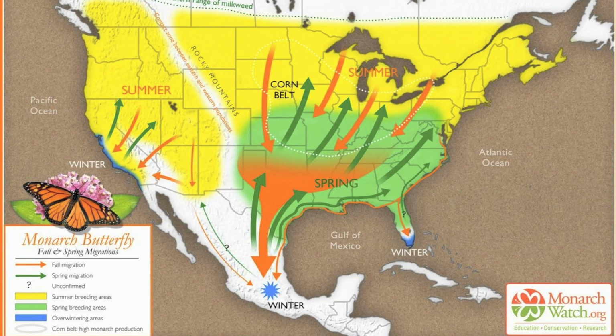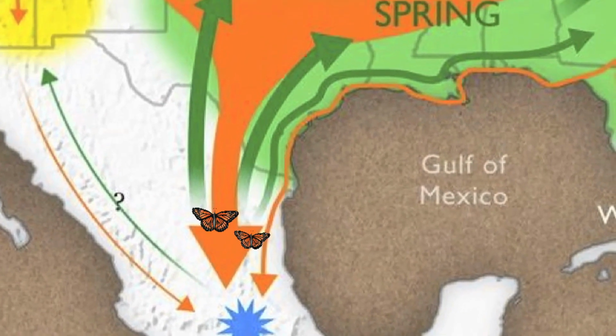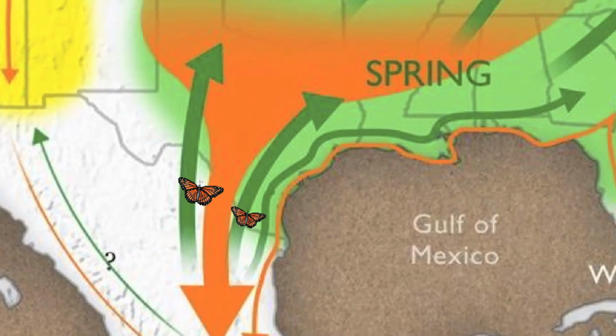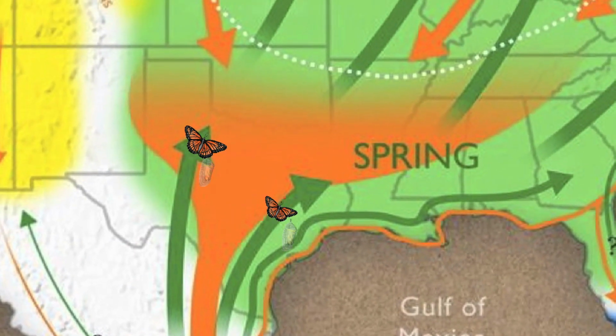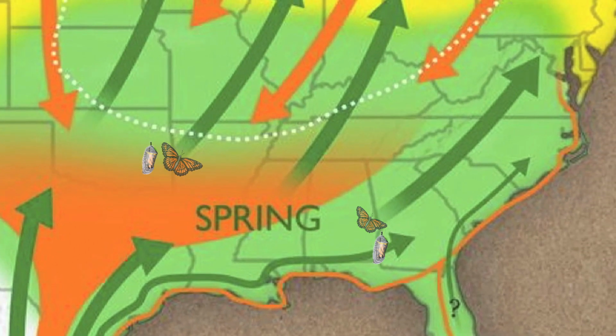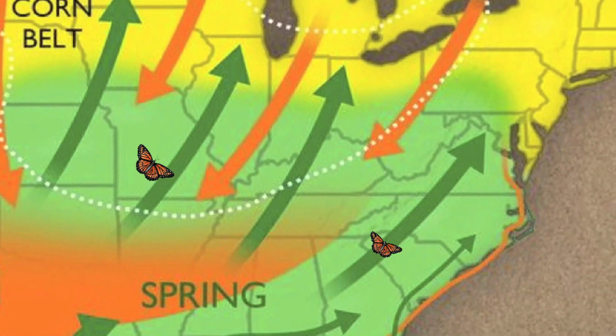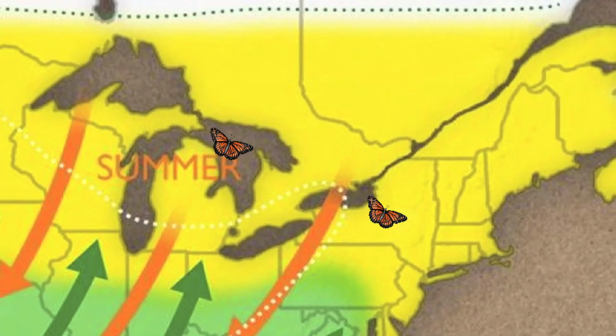Most people think that one monarch migrates both south and north, but in fact it's a 4-generation migration. So if you start this migration in January or February in Mexico, the monarchs wake up, they start flying north as the weather gets better, and that generation mates and lays eggs and maybe makes it as far as Texas, and then they die. This next generation hatches, flies further north, lays eggs, and dies.